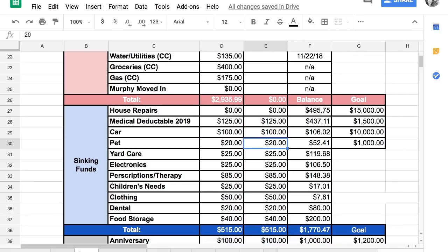Pet care, we'll go ahead and continue contributing. Sorry, I forgot that I need to take out all of these numbers. That's just the field for where I input what we've paid for the next month. Yard care, yeah, I think we'll continue contributing just a little bit each.